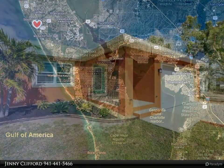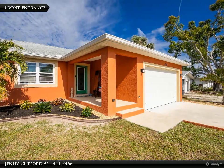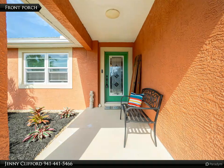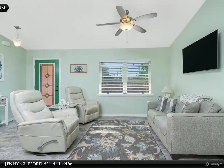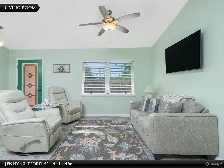This property was built new and customized in 2020 by the current owners who had a vision of their ideal Florida vacation home in this already established neighborhood of South Venice. Most homes in this area are older, so you'll benefit from the newer features and conveniences of a recently built home and still enjoy the amazing location and amenities of this neighborhood along the Gulf Coast.